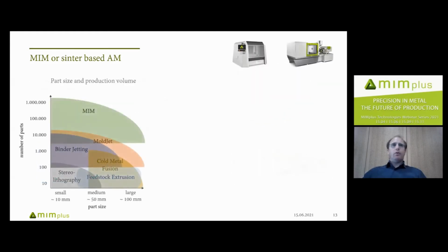Well, MIM or sinter-based AM. What about part size and production volume? There are different AM processes that are sinter-based. I won't explain that in detail because webinar number 1 is the better one for you. If you are interested in the different AM processes, how they function and what their possibilities are, I think it's better to see webinar number 1.